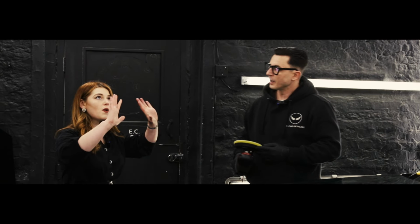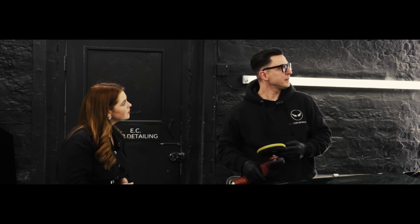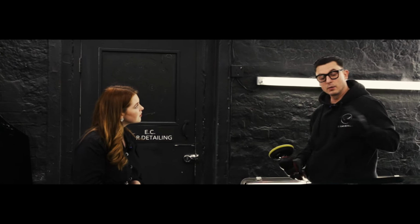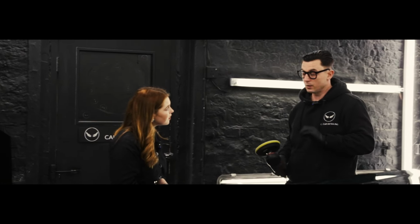Is there something to do with you having a blacked out space? Does that help you in any way? Any shape or form? Yes, because anything from the black walls, everything dies literally on these black walls. So any kind of reflection from the car, I only focus on the scratches.